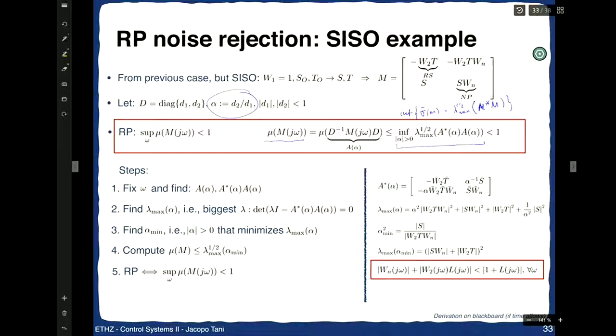Once we find the structured singular value, then we know that the system will be robustly performant if, for every possible frequency, the structured singular value is less than 1, which is the sufficient and necessary condition we derived from the small gain theorem. So what are the steps? We have to find this guy here, okay?